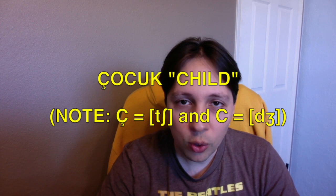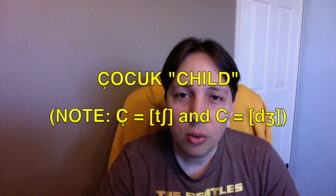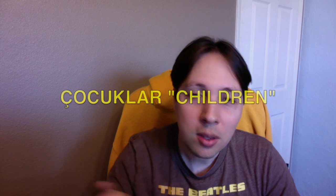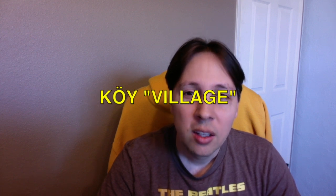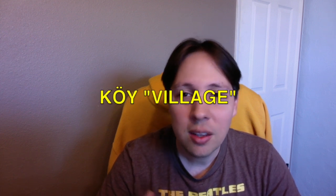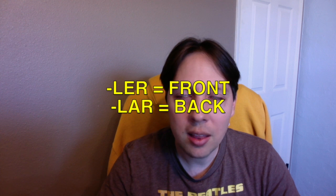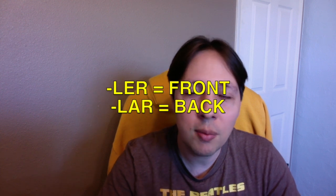And we can see this in, for example, the plural. So we have çocuk, which means child, and children is çocuklar. Back vowel, o, u, so you get the back vowel lar suffix. For a front vowel one, there's the word for village, köy. Köy is village, and then plural, köyler, that's villages. You get the ler version of the suffix because you have a front vowel ö. Doesn't matter that it's rounded.